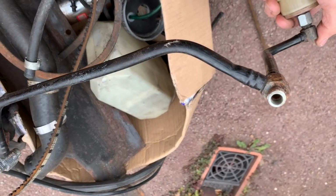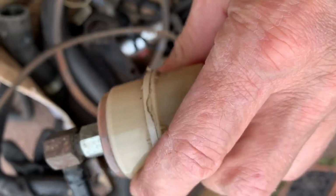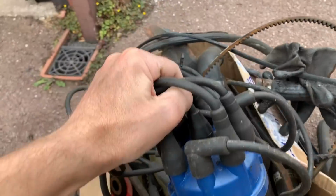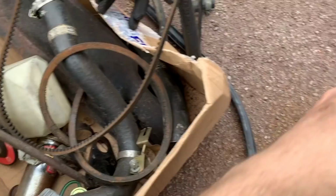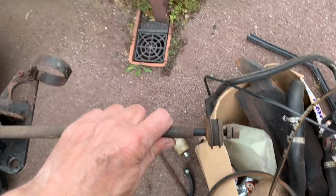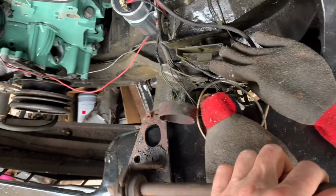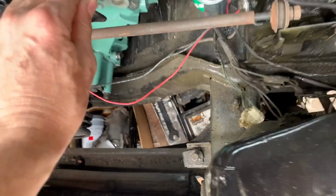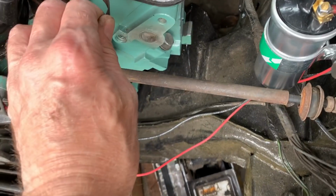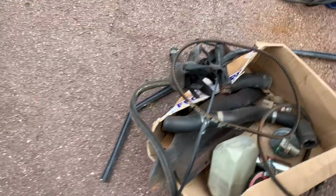The blooming bit of fuel line I bought last week. I was also trying to buy that connector off him, and that's the fuel line I need to go to the fuel pump. Suddenly, here's a distributor cap which I've misplaced. All the stuff in this box is all the bits I was completely stuck without. There's that tie rod I was talking about, which I couldn't remember where it had gone, which goes from there to there. All this stuff which I had no idea where it had gone.